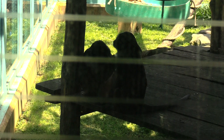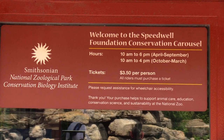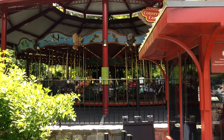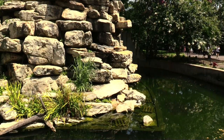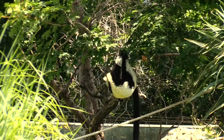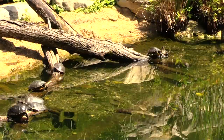Very nice. All right, you got the conservation carousel. This is an additional charge, $350 per person. So instead of just horses, you got different animals. We can see some lemurs. You got ring-tailed lemur and a black and white ruffed lemur. The lemur's got all sorts of stuff to climb on. Bunch of rocks. Do you see the black and white ruffed lemur? Lots of turtles.